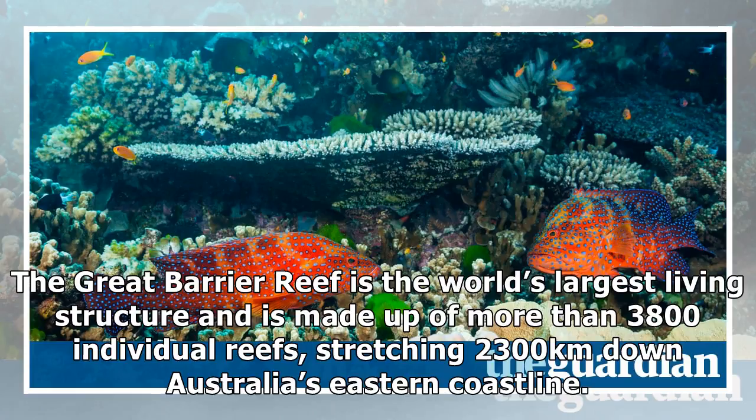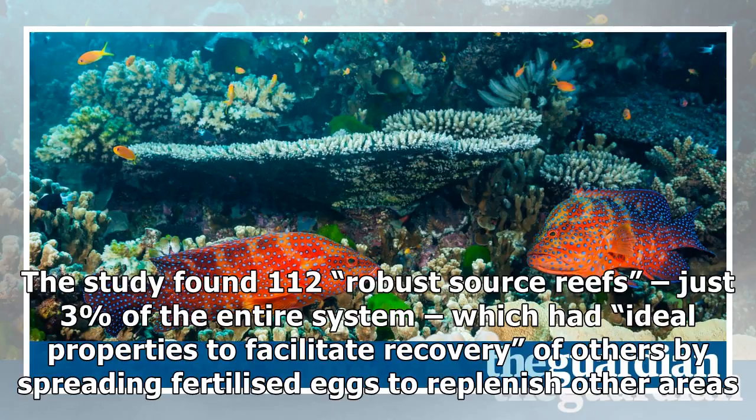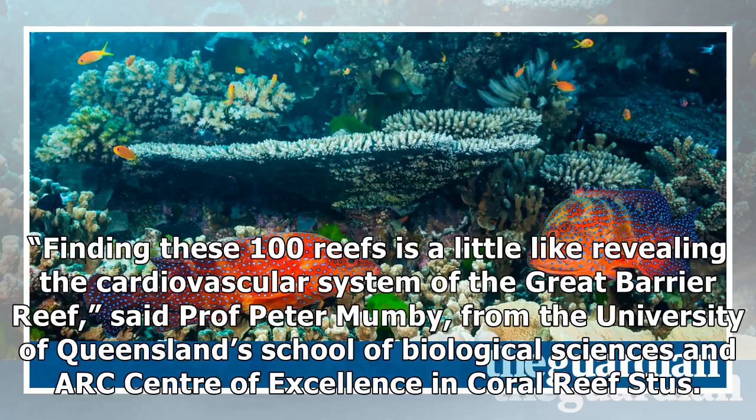The Great Barrier Reef is the world's largest living structure and is made up of more than 3,800 individual reefs, stretching 2,300 kilometers down Australia's eastern coastline. The study found 112 robust source reefs, just 3% of the entire system, which had ideal properties to facilitate recovery of others by spreading fertilized eggs to replenish other areas.